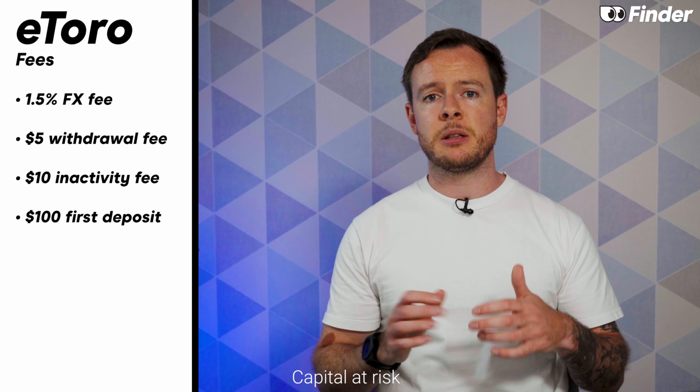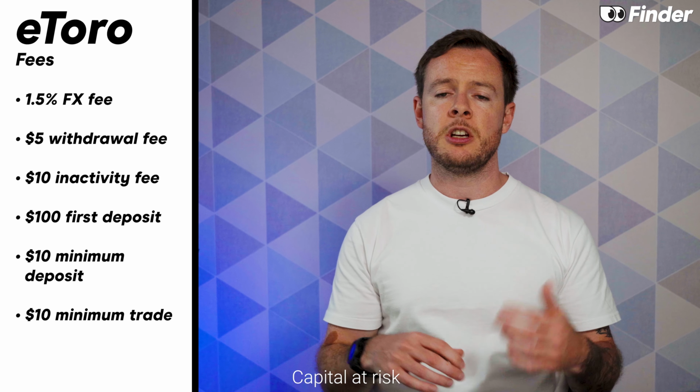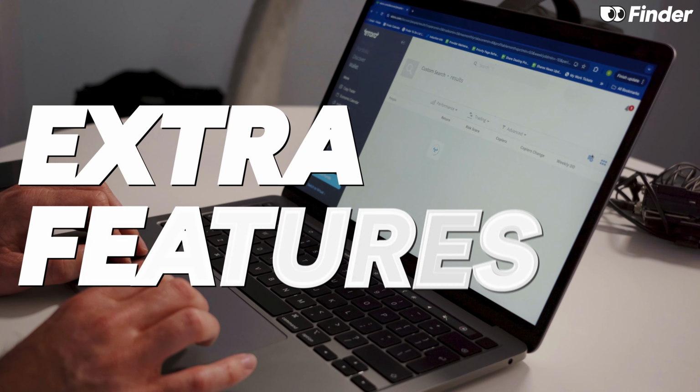So when you open your account, the first deposit needs to be $100. After that, the minimum deposit is $10, which works out to be about £8. And you can buy fractional shares on eToro from $10 too. So roughly £8 is the minimum investment that you can make. But if you want to copy investors, it's a steeper $200 minimum.